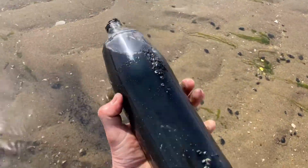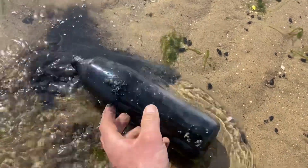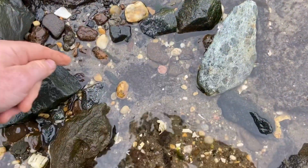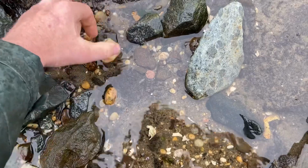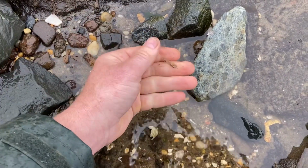Great shape. Clear, semi-slick. Look at this cool thing too. More of a shaver.